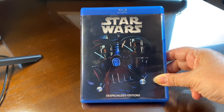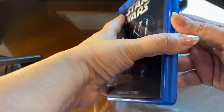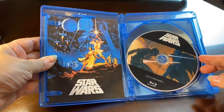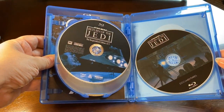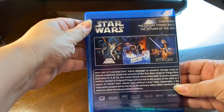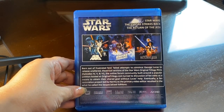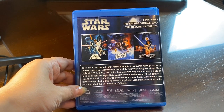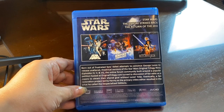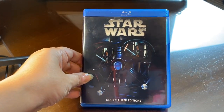First up are the despecialized editions of Star Wars, the entire trilogy. All official and nice looking. I know there's a couple versions out there of the original trilogy untouched, but I went with the despecialized version. It's just nice to have the originals.